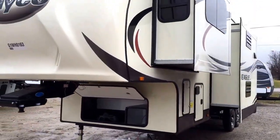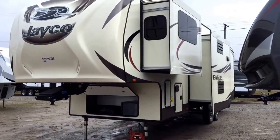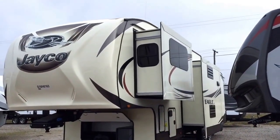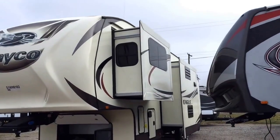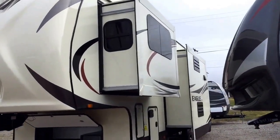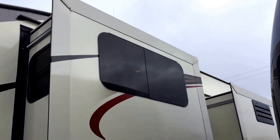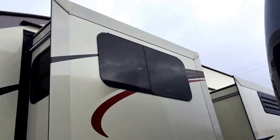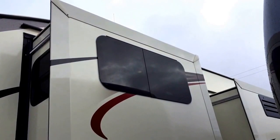You'll see 2 different window styles used together in this RV. You'll see frameless windows on the sides over here. Then you'll see sliding windows on the slide outs right there. Now, the benefit here is twofold. Frameless windows look extremely cool, and they will always look that way. There's no frame for the sun to fade. So you're not going to have that lighter, plastic frame around it after 5-10 years of ownership. It's always going to look like this.